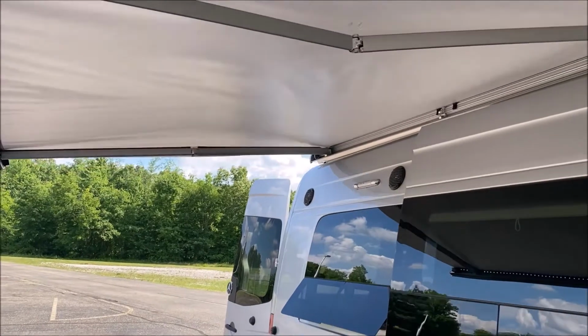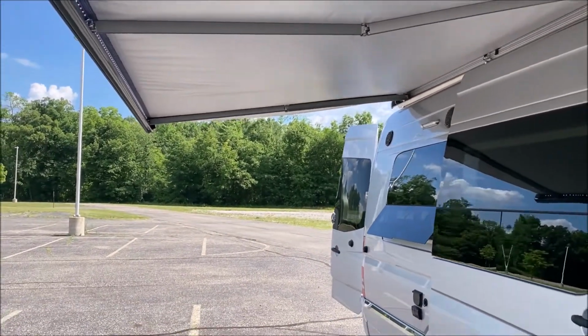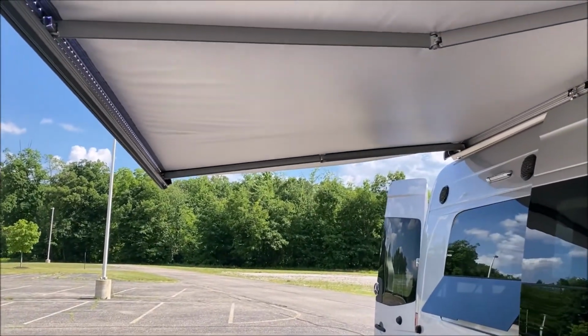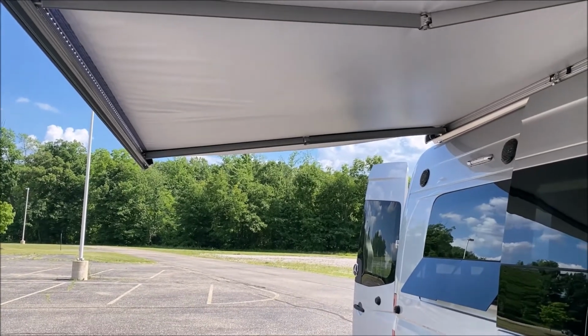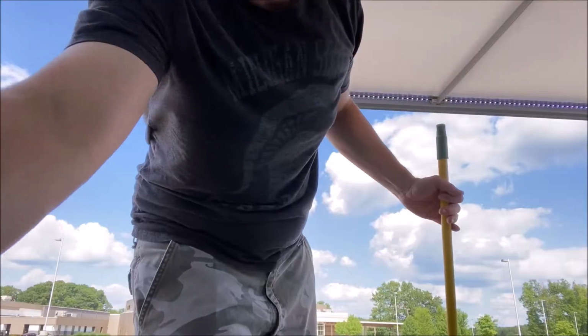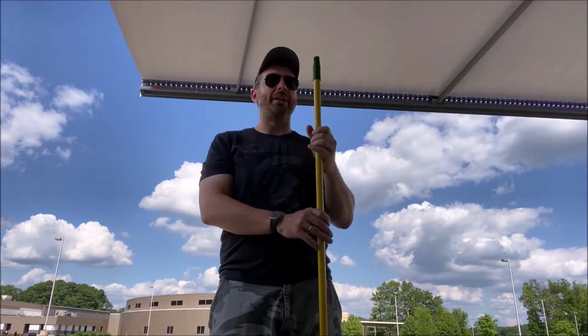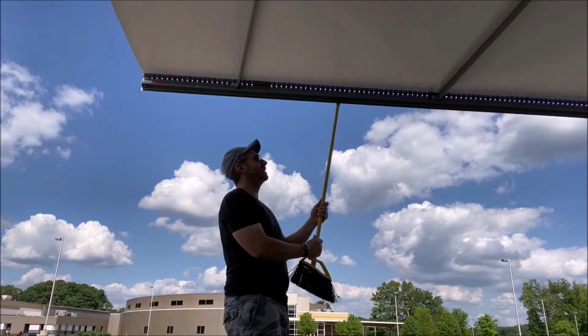It hasn't kicked in yet to go in, so let's do a little experiment here and see how much we have to actually push on it before it starts its own self-retraction. Stand by, I brought me a little tool to help out with this one. All right, I got me this handy dandy little broom here. This is going to help me push up on it. So let's see if we can make it go in by itself.